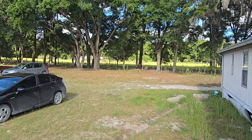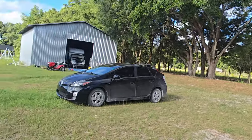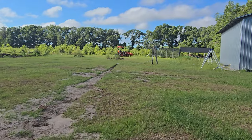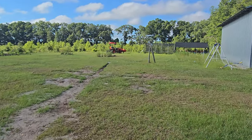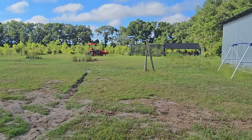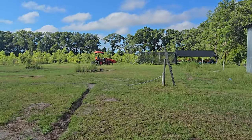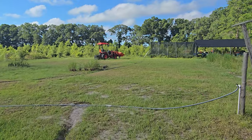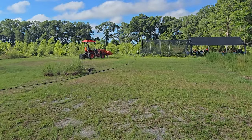Beautiful day here in Treflin, Florida. I'm doing a little watering this morning again. The potted plants, you know, they need it basically every day. But we have rain in the forecast later. So looking forward to that. Really looking forward to that.